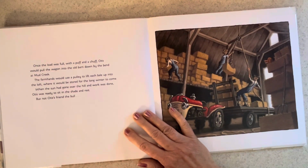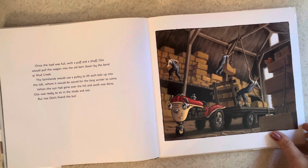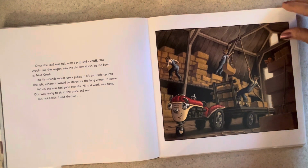Once the load was full, with a puff and a chuff, Otis would pull the wagon into the old barn down by the bend at Mud Creek. The farmhands would use a pulley to lift each bale up into the loft, where it would be stored for the long winter to come. When the sun had gone over the hill and work was done, Otis was ready to sit in the shade and rest. But not Otis's friend, the bull.